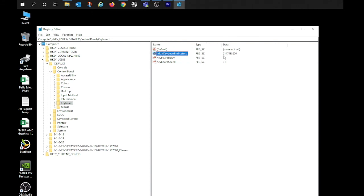Now you can either type in this long number I have here or just type in 2. I'll post the link to the knowledge base document from Microsoft. It shows that either of those numbers should work. And just like that, now I don't have to remember to hit that numlock key every Monday morning.